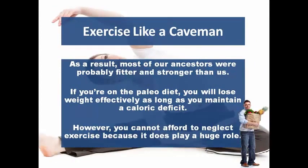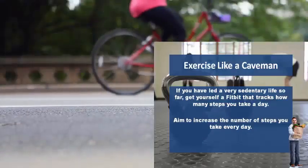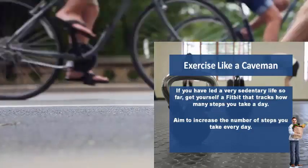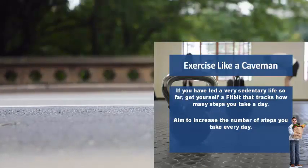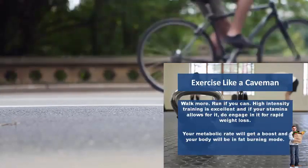If you're on the paleo diet, you will lose weight effectively as long as you maintain a caloric deficit. However, you cannot afford to neglect exercise because it does play a huge role. If you have led a very sedentary life so far, get yourself a Fitbit that tracks how many steps you take a day. Aim to increase the number of steps you take every day. Walk more. Run if you can.